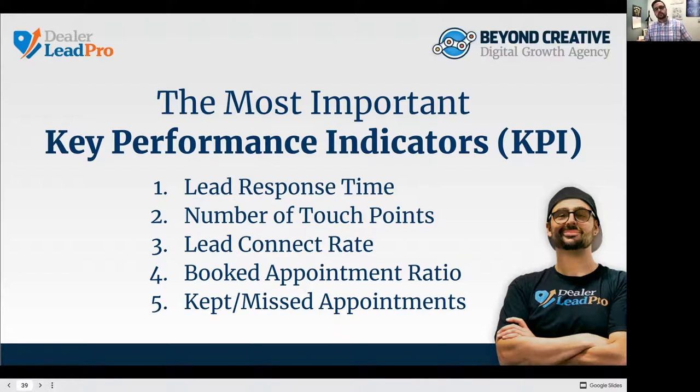I think a good booking appointment ratio would probably be, you know, we're getting about 45%, close to 50%. I think a lot of dealers are happy with 40%. So that's probably something to strive for, about the 40% mark. It's going to depend a lot on the lead source, and where you're located and how you're advertising, right?